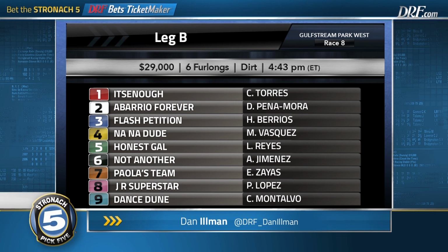And perhaps the 7, Paola's Team, who's at 6-1 on the morning line. This filly showed good early speed in her debut over that sloppy track against Nah Dude. She's come back to work a strong 5 furlongs. I think Paola's Team, with her outside speed, should be in a very good spot turning into the stretch. I'm curious to see what she does if the going is fast. So the 1, the 4, and the 7, they just look like 3 logical horses to use in leg B of this week's Stronach 5.